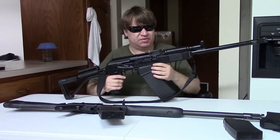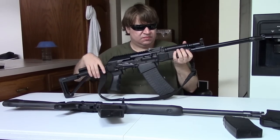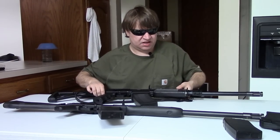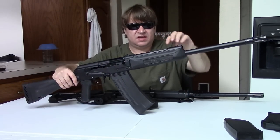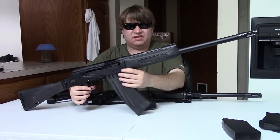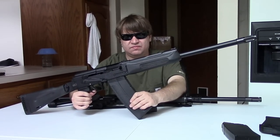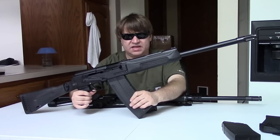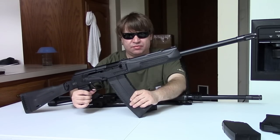Molot tends to have a little better fit and finish. But then again, for a long time, Saigas were less expensive. The Saiga started to come into America sometime a little after 2000. It was first imported by EAA, and then after about 2006, it started to be imported by RAA. And the last guns were imported by Arsenal and Fime.